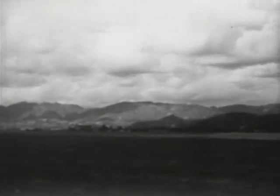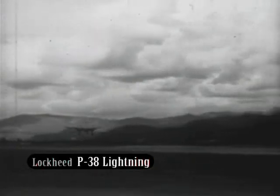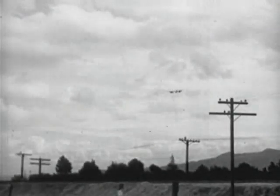The Interceptor Pursuit P-38. It has been developed solely for national defense, and Army officials consider it the fastest military plane in the world today. The P-38, a man-made comet.